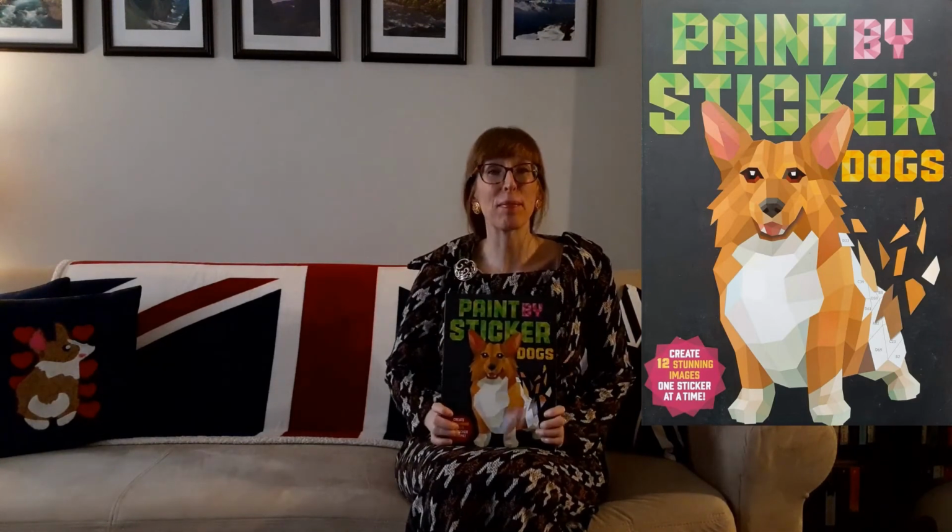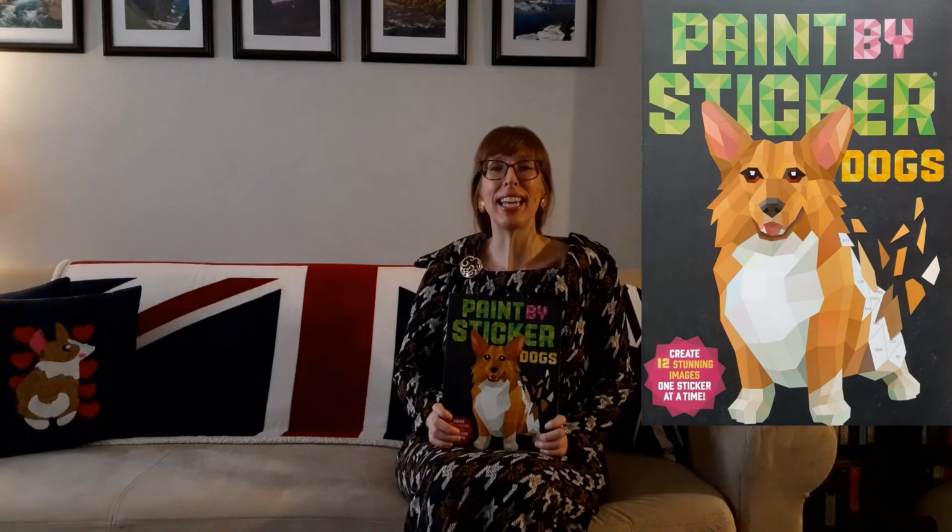This last book really makes me smile. This is Paint by Sticker Dogs by Workman Publishing. The list price was $19.99, but I paid $8.46. Best in show. Peel the sticker, place the sticker, and watch your painting come to life. If only you had a tail to wag.